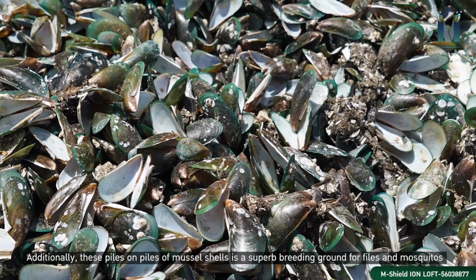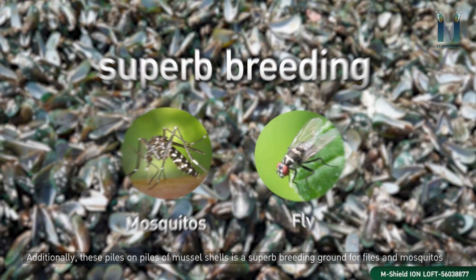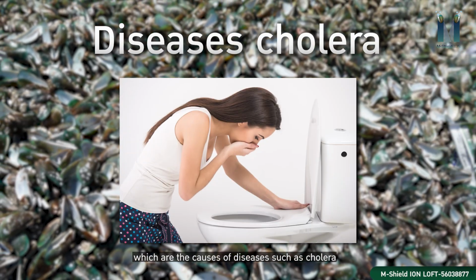Additionally, these piles on piles of mussel shells are a superb breeding ground for flies and mosquitoes, which are the causes of diseases such as cholera.